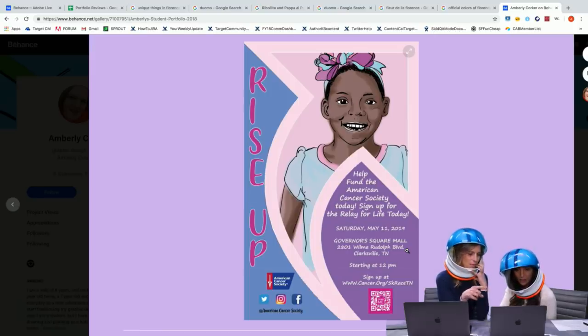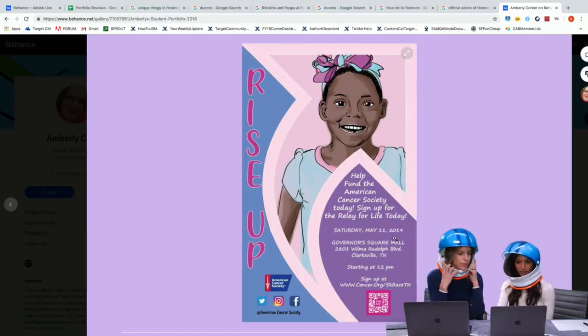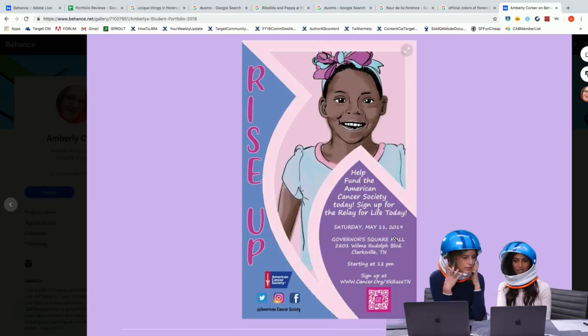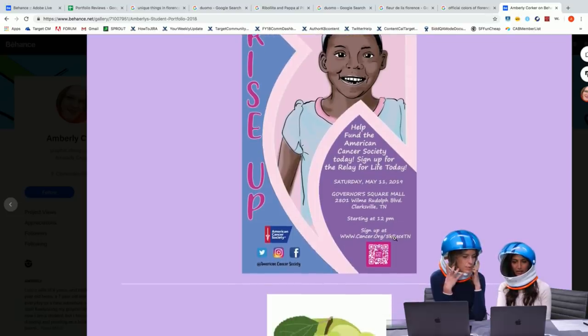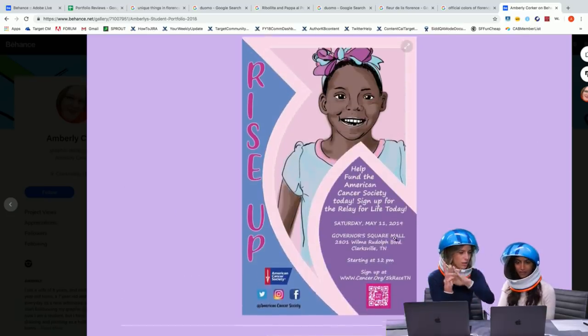I really like this lockup as well. The shape of the arrow, and where the rise up sits. All of the chunks of color and the position of the arrow are working really well. You've blocked it out really nicely, while keeping that harmonious theme. And your eyes are all directed up and going out.